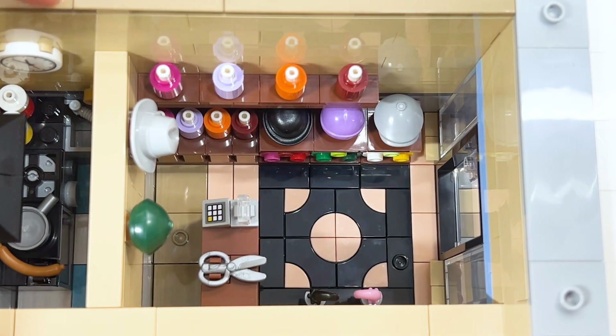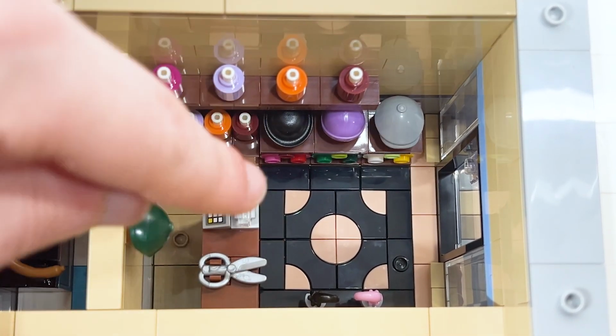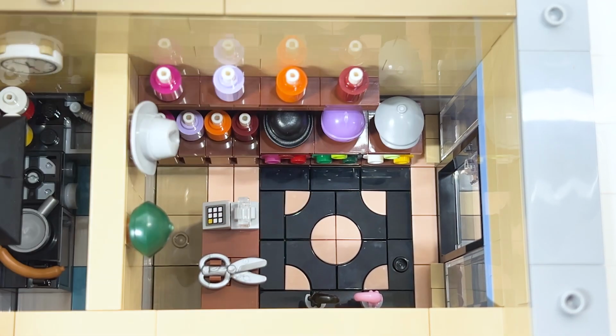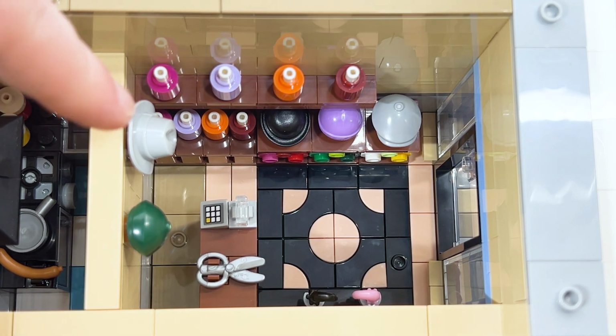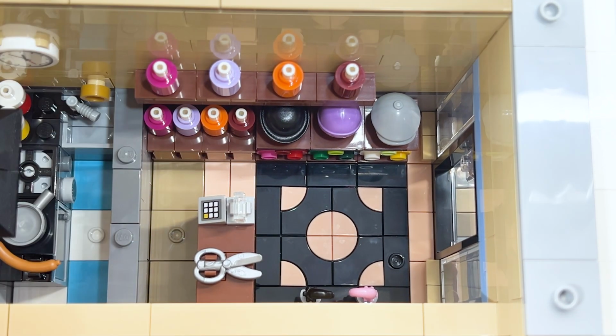Here's the inside of the haberdashery. I just want to show you an aerial view first, just because I love the flooring here, like the use of the flesh color pieces and then all those newer tiles that allow you to have those little corners and angles look so great. You do have a little stud in the back of this section here. Again, I'll just remove this wall and I'll show you.